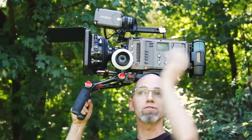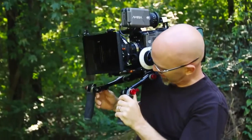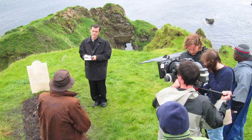So there are a lot of cameras out there that look great. Small ones, big ones, expensive ones, cheap ones, but show me one that looks better than the Amira and the Alexa. I dare ya! So all kidding aside, I've shot with a lot of cameras, and I have yet to see an image from a digital camera that looks more like film than the image from the Alexa and the Amira.